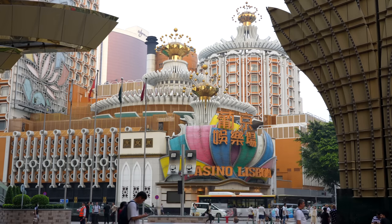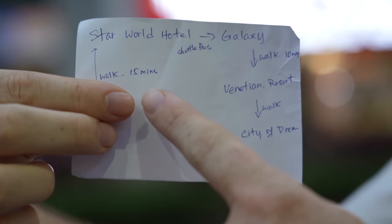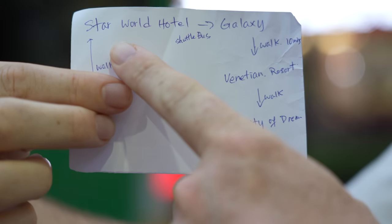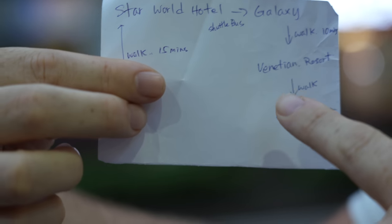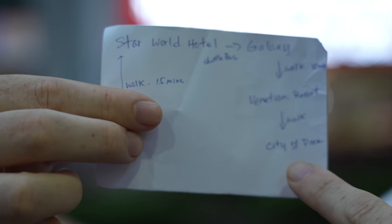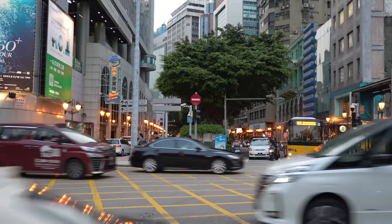So now it's time to head to the more Las Vegas-y part of Macau. And we just asked someone how to get there and they made us this amazing little map. Okay, so they said from where we are, we gotta walk 15 minutes to the Star World Hotel, and then we take a free shuttle bus to the Galaxy, and then from there we can walk to the Venetian and the City of Dreams. Which I think is pretty cool. So we're gonna follow this to the letter.